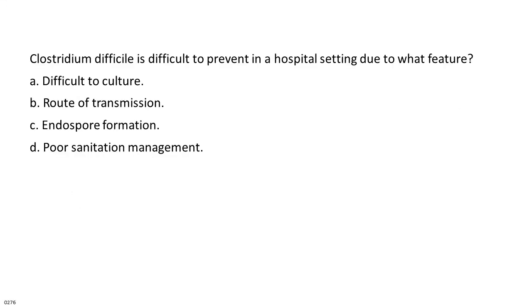Clostridium difficile is difficult to prevent in a hospital setting due to what feature? A. Difficult to culture. B. Route of transmission. C. Endospore formation. D. Poor sanitation management.